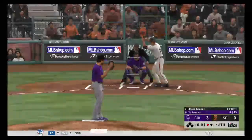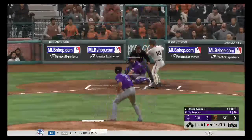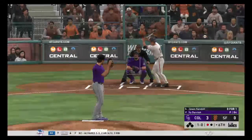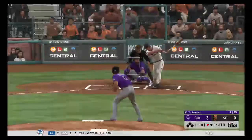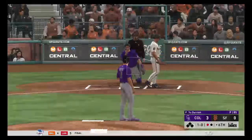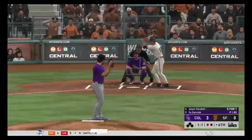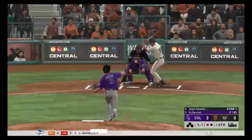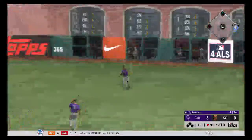Digging in to try it again, Jason Kendall. It was a walk in his last trip. Ready with the first pitch. Here it comes. 1-0. 1 out, nobody on. Count now, a ball and a strike. Line to the right side. And that's the first hit in this one for the Giants.